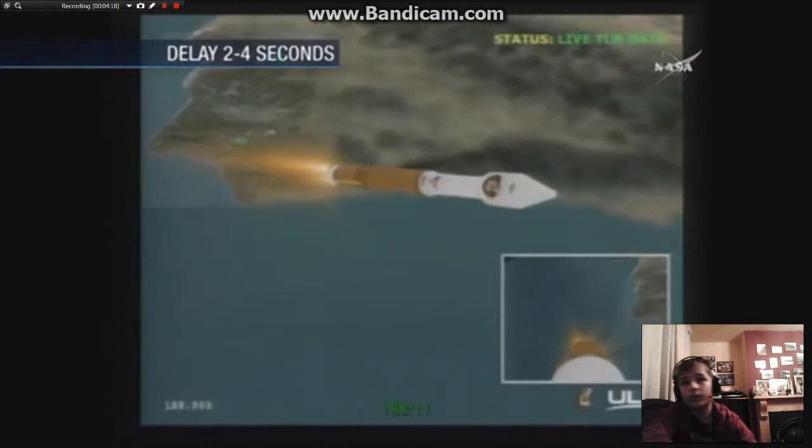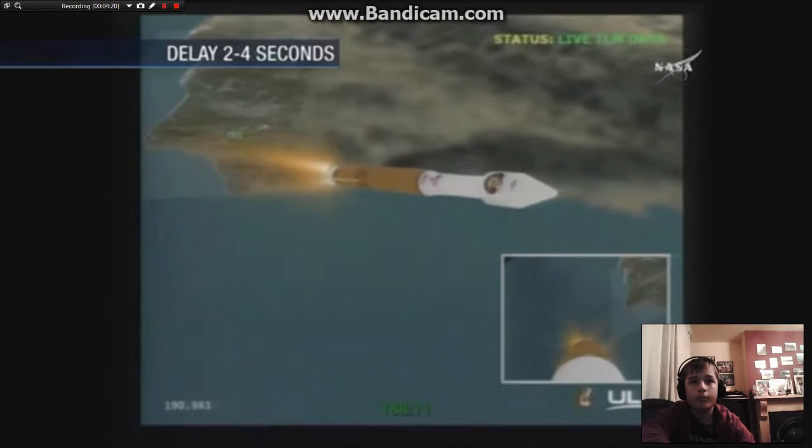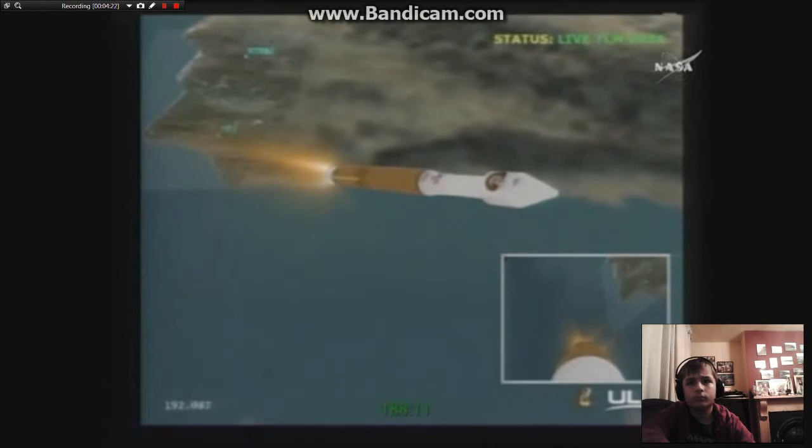Delay 2 and 4 seconds. Got the throttle down, engine continues to burn normally. Parameters look good.